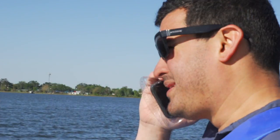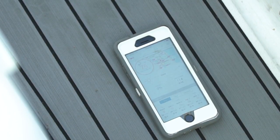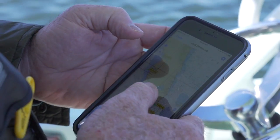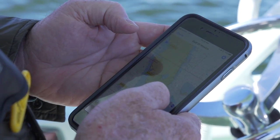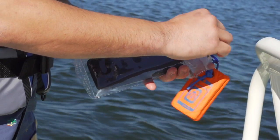Lastly, your smartphone is still a valuable and versatile addition as an additional layer of protection, though its range may be limited. Most inland and close-to-shore boating happens within range of a cell tower, meaning you can use your cell phone to call for assistance, check the weather conditions, even chart your location using one of the latest navigation apps. Keep your phone in a watertight, phone-specific dry bag. It's also a good idea to add a float should it go overboard.